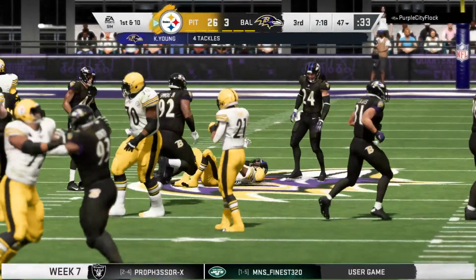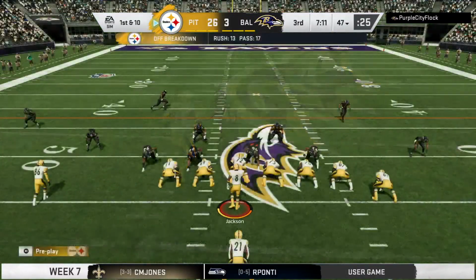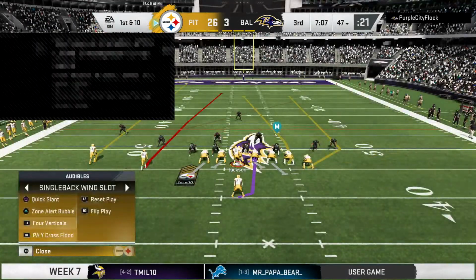I like the call on 3rd and 2. They were geared up to stop the run. I like the fact they just hit them quick. Little slant route, all about timing there, partner. Yeah, the timing, everything well executed.